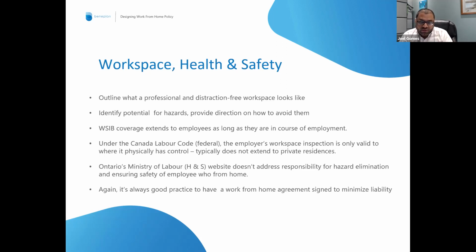This is very, very important simply because the obligation for maintaining a safe environment does not end. Yes, the employer does not have control over the private residence of the employee, but it is still obligatory to reinforce health and safety in the workspace, so to speak, to ensure that there's not any absenteeism or injuries or things like that when employees are working from home. Keep in mind the WSIB coverage that most employers have does extend to employees as long as they're in the course of employment. So it does not remove responsibility.